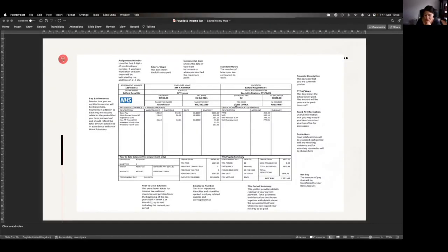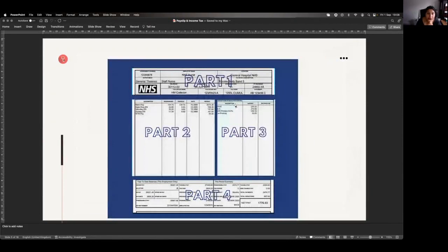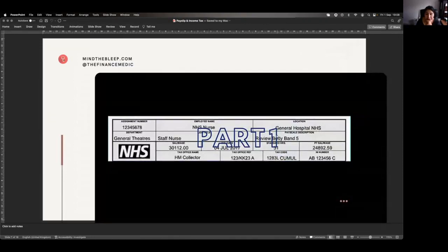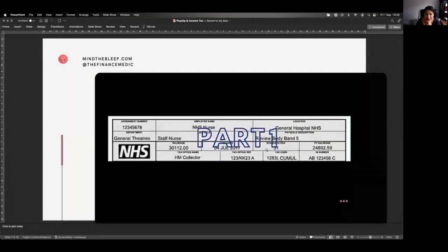So let's deconstruct this a bit more. So I'm going to break it up into four parts. The first part is what we talked about, your assignment number. Make sure that's correct. Make sure your job title, grade, and pay scale description are correct. Make sure that your base salary is correct here, and make sure that your national insurance number and your tax code are correct. And we'll talk about tax code in a moment.